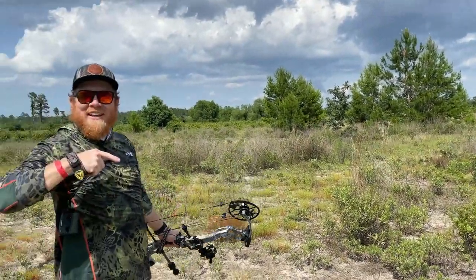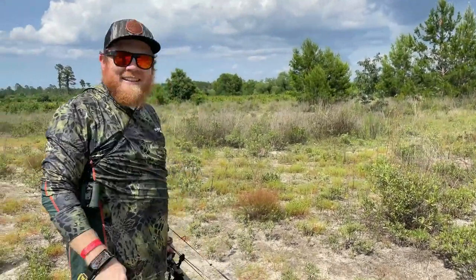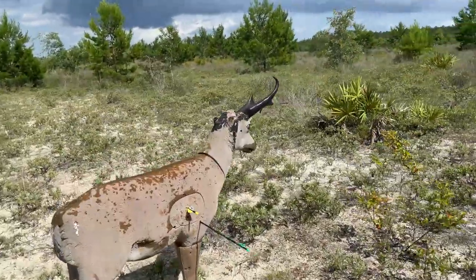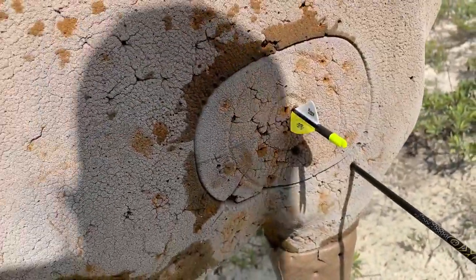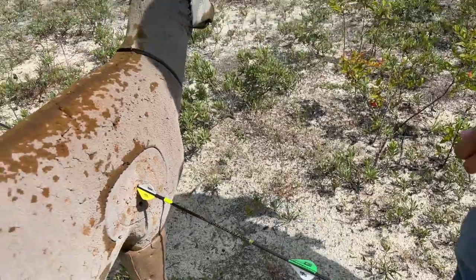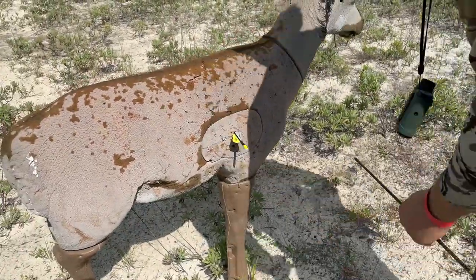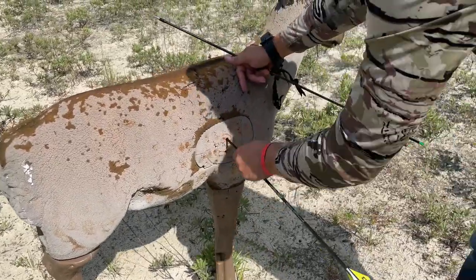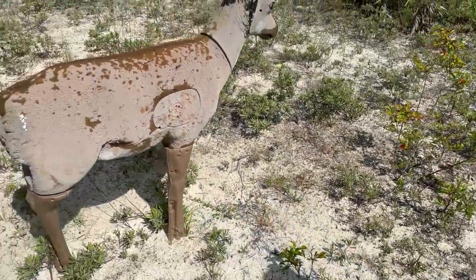That was a good shot. For 44, I just put my 40-yard pin mid-body. I'm impressed. Buried to the fletching. And dead bullseye. And then you got the green one. No. I'm not trying to pull mine out. Well, that came out really easy. Very impressive. That was the best shot so far. 44 yards.